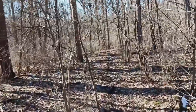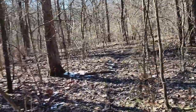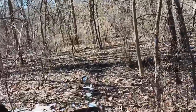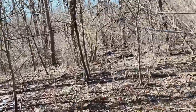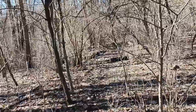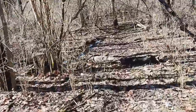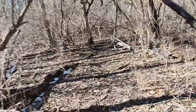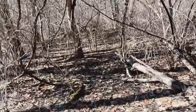Should be able to see the trail now. Like I said, I was going to start at this end, go the other direction, start on the trail, and then head for the ranger station, but I wanted to do the opposite. I wanted to start bushwhacking and find the trail. More challenging that way.